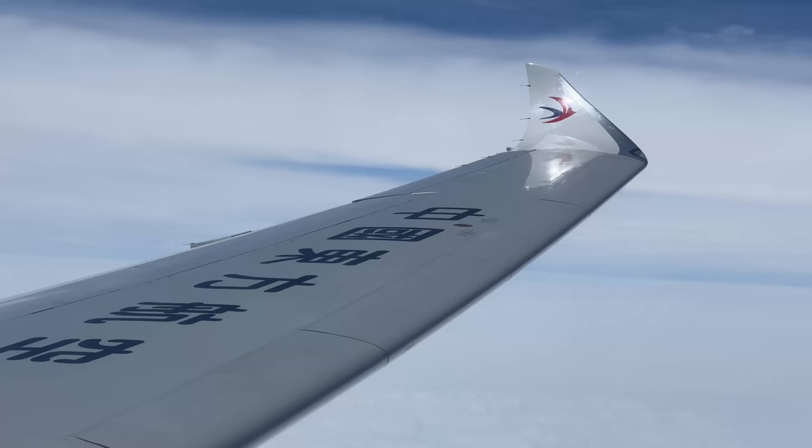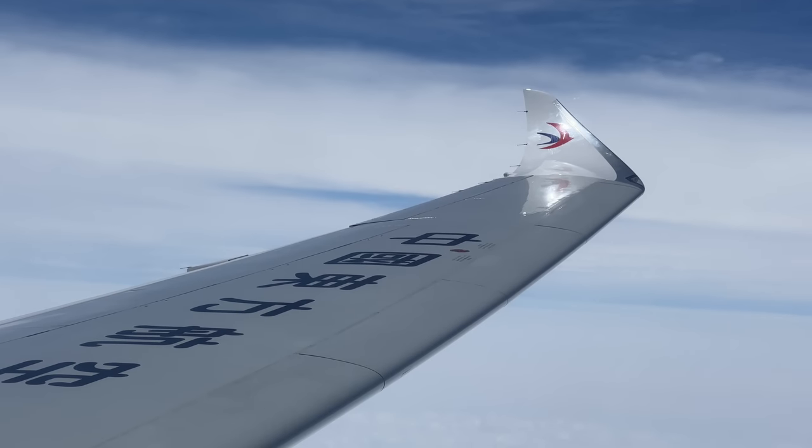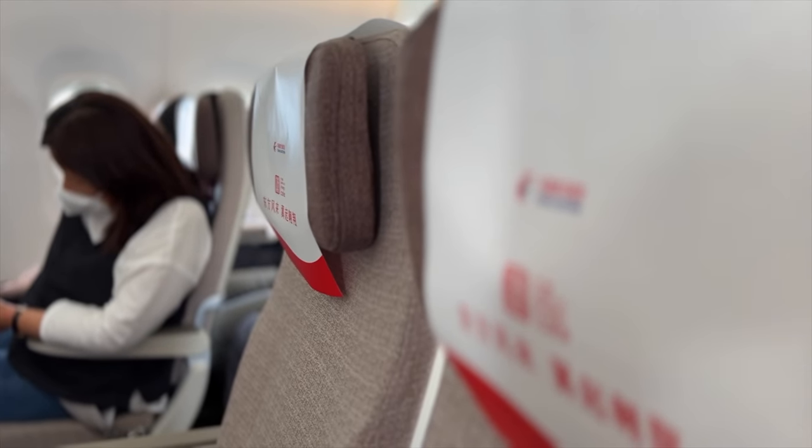Alright then, we have started our descent down into Chengdu Tianfu Airport. This flight seems to have flown by in no time at all. I've really enjoyed this little ride on the Comac plane. It's a very nice plane to ride on, honestly. It is quite comfy. Always nice to ride on a brand new plane as well.